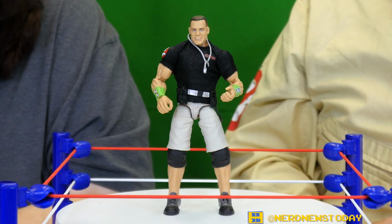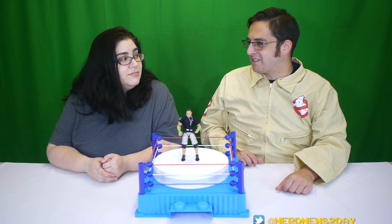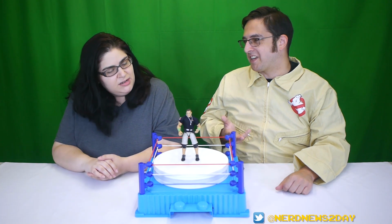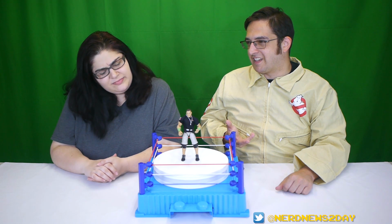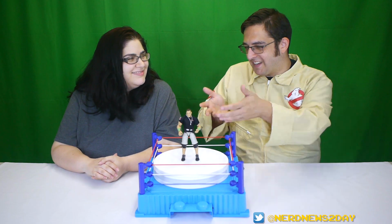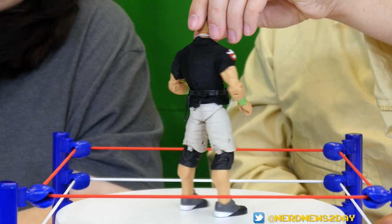This one's a fun one. I've always liked John Cena's toys. When I first started collecting Mattel WWE toys, the first three I had were Macho Man, Ricky Steamboat, and I actually got a John Cena. Because I was like, this is actually a really good Cena. I'm not a Cena fan per se, but the toy is totally Cena. Even the calves, they got the calves right. Oh, the calves are pretty intense.